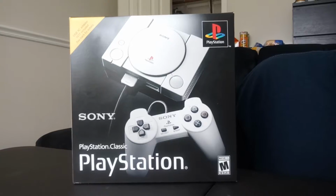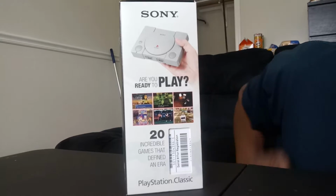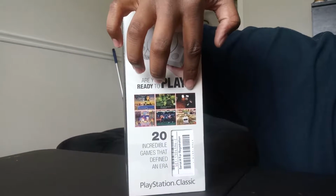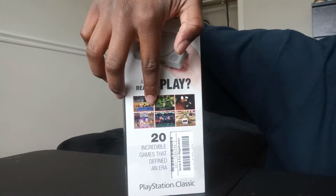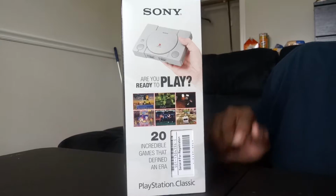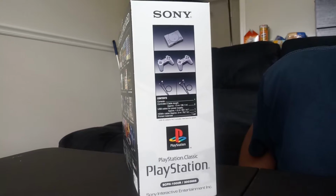So, as you can tell on the front here, it says the Sony PlayStation Classic, and on the left side it says, Sony, are you ready to play? And as you can tell, we have Final Fantasy VII, Metal Gear Solid, the Resident Evil Director's Cut, Super Puzzle Fighter 2 Turbo, Tekken 3, and Twisted Metal. 20 incredible games that defined an era. PlayStation Classic. And on the right side, it pretty much just says what it contains.